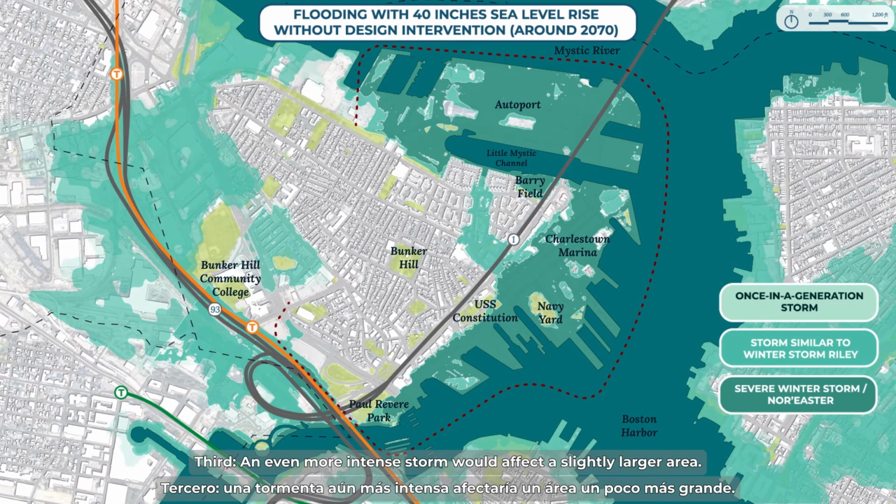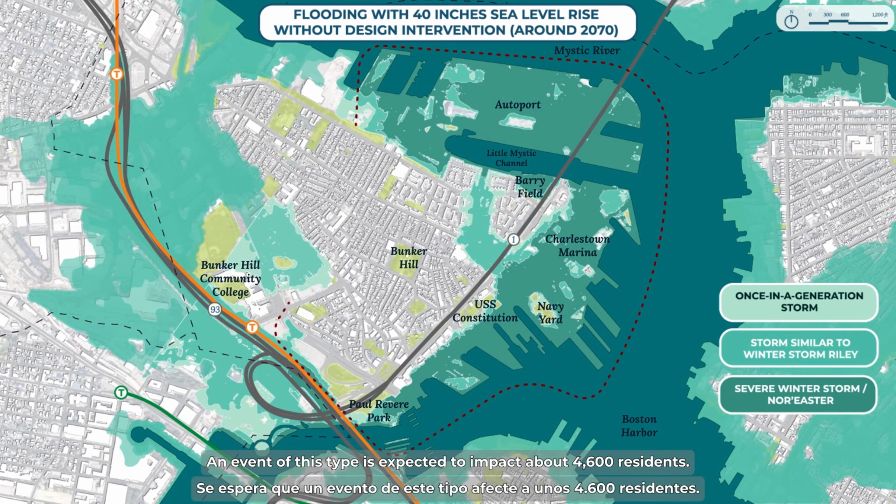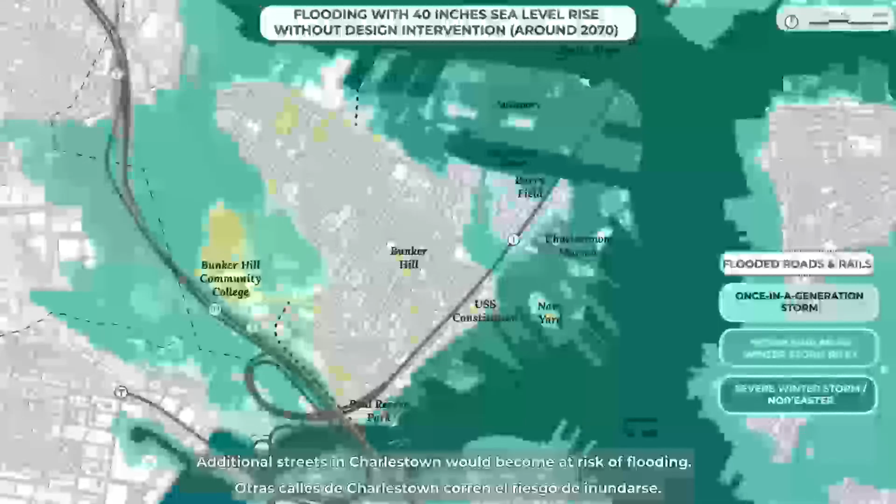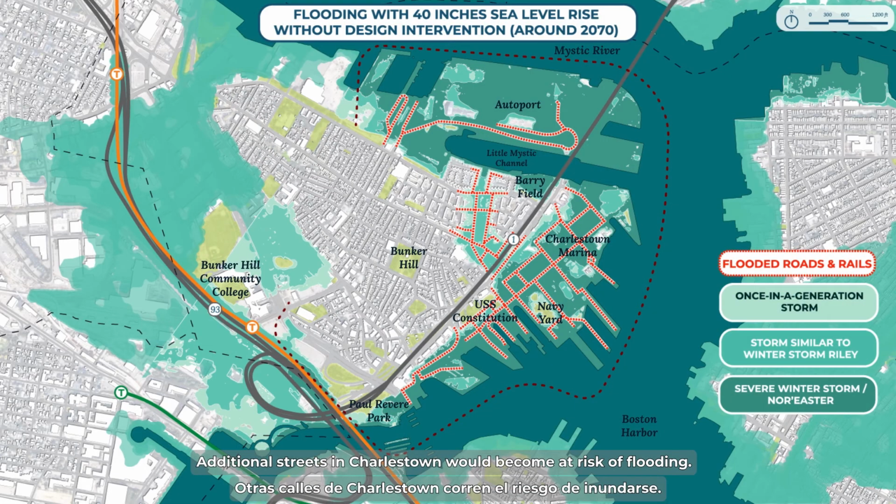Third, an even more intense storm would affect a slightly larger area. An event of this type is expected to impact about 4,600 residents. Additional streets in Charlestown would become at risk of flooding.